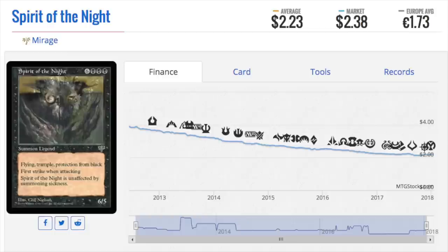So the protection from black was way more relevant back in the day, because all the terrors and the destroy target creature effects, they were black. And they couldn't hit this. And that was actually a big deal. This was one of your finishers. The other one was the Verdant guy who created the 1/1 Saprolings, and I remember those two.